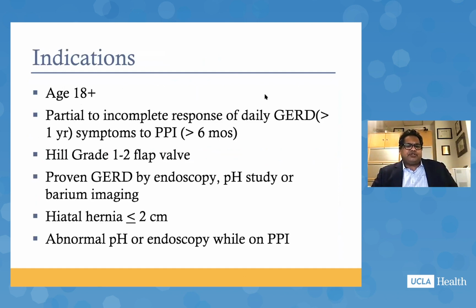So again, this has traditionally been done in those age greater than 18 who have partial to incomplete response with daily GERD symptoms that are typically present for at least a year while they've been on a PPI for over 6 months. So this is really for PPI partial responders, who we know have reflux, but it's not completely responding to PPI.